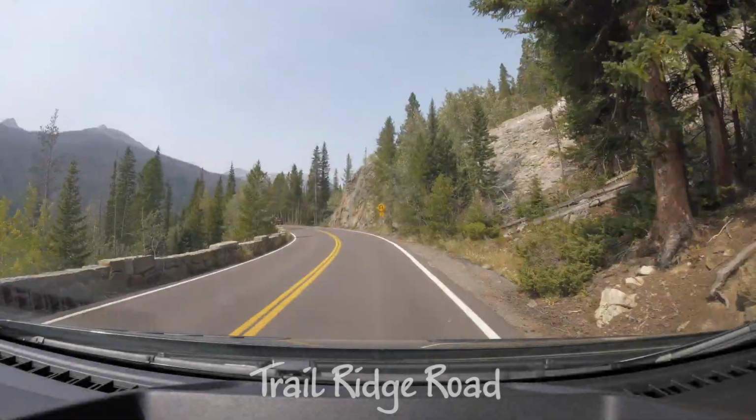So sit back, relax, and enjoy Rocky Mountain National Park, Eastern Slope.